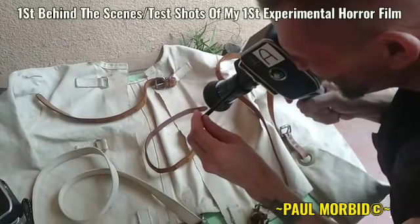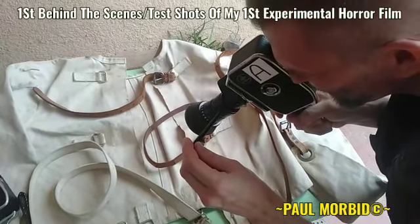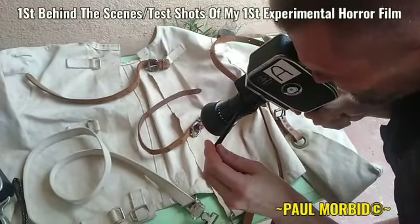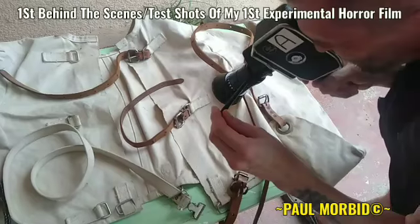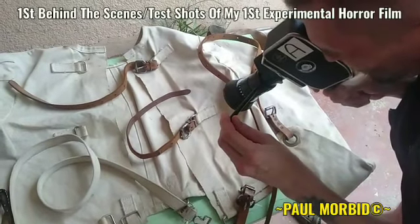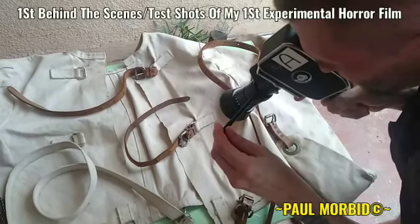Okay, so what I'm doing here is I'm getting close-up action shots, not B-roll, but action shots of this straight jacket I'm using as a prop in my film, my experimental horror film. I've got what I want there. These are test shots.